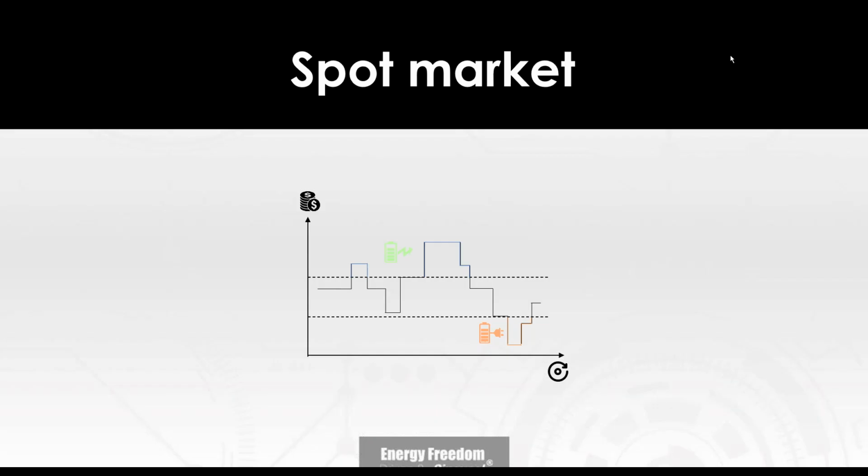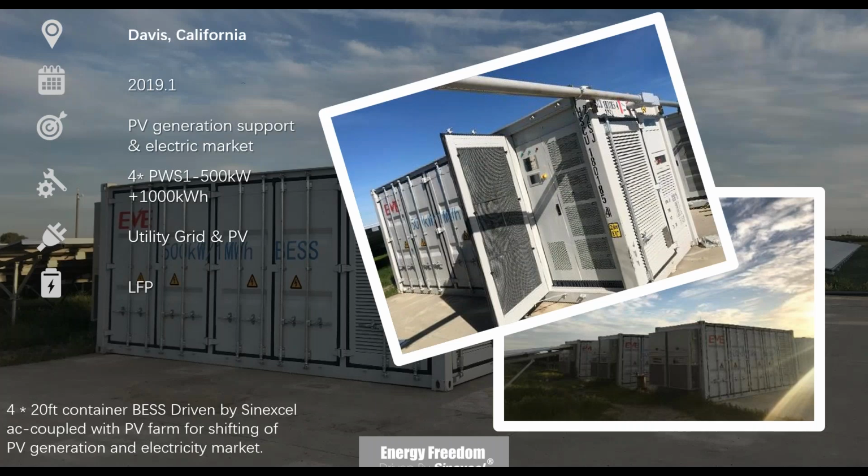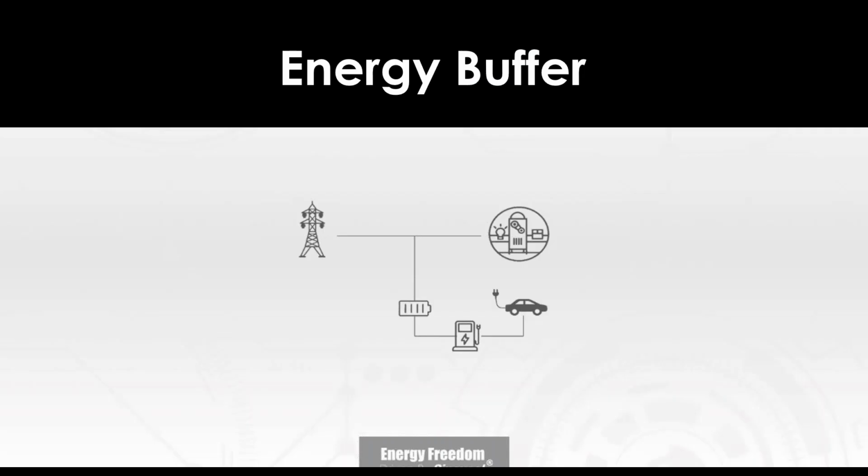Sorry about that. The next slide is the sector of the spot market. In North America, electricity trading is quite a good way of revenue generation. On this one, we incorporated 4 containers of 500 kilowatts, 1 megawatt hour each, connected with a PV farm. The PV farm is generating power, which is stored in the ESS to benefit from the sales of the electricity.